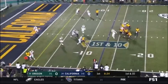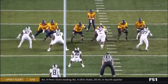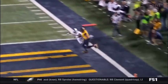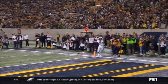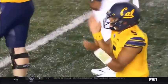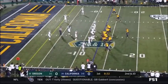Looking to pass to the end zone. It's incomplete. Pretty good delivery by McElwain. They're letting him throw the ball downfield, just like DeMarco said. And that ball, I think he expected to get tipped, or was it tipped? Just at the last second. Justin Hollins, he's the one who got the hand on it. So now it's 2nd down and 10.